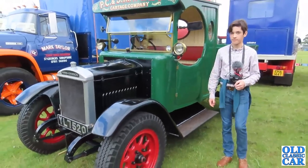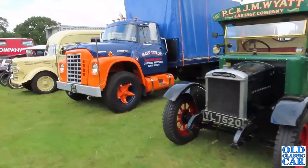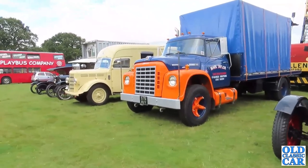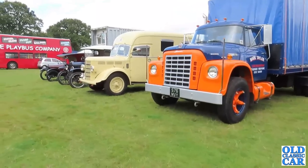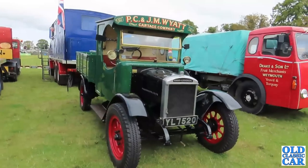Which would you have out of the Austin 7 and the Model T? Probably the Austin 7. Yeah. I think I'd have this.